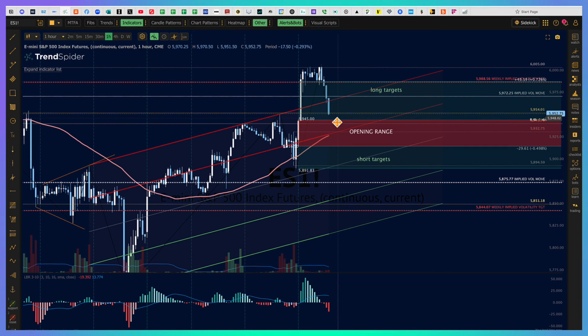You might say, oh my goodness, why can't I take it short there? You can, but unless you choose an arbitrary risk event, it's not going to work in your favor.